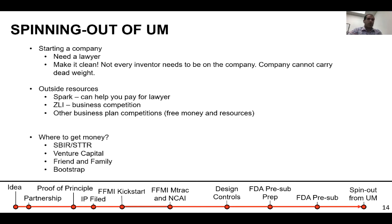Other places to get money and resources: SBIRs and STTRs. We didn't have a whole lot of luck with STTR, but it is a good mechanism for funding if you can get it. An entity to work with is BBC. They're extremely helpful, and they're good at what they do. They'll certainly push you to write a good STTR. Venture capital and friends and family are other mechanisms for funding your company. Also, less common in medical devices, but bootstrapping and trying to get as much done with as little money as possible.